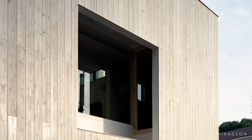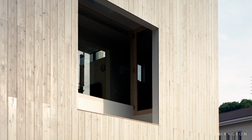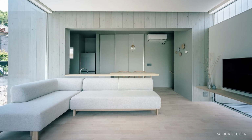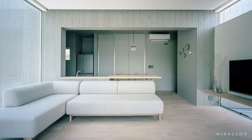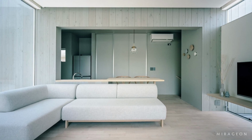The final design is clean, minimalist yet welcoming, introverted yet still outward-looking. The house offers various connections with the outside world through its varied floor levels and marginal spaces, all centered around the large wall opening.